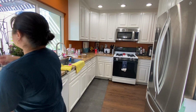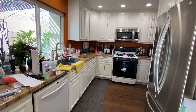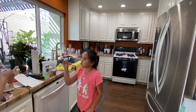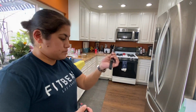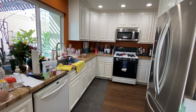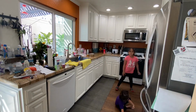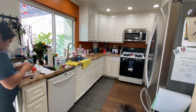Considering I'm already there, I might as well just attach them, so I don't have to worry about it later on. You can see me there just opening it up, and I'm going to install them on the keys already. That's my 8-year-old, so she's just around. I basically bought that keychain from Amazon to add to my keys, that way I don't lose them. And then you basically see my kids running around. So I'm trying to do all this cleaning while taking care of them.